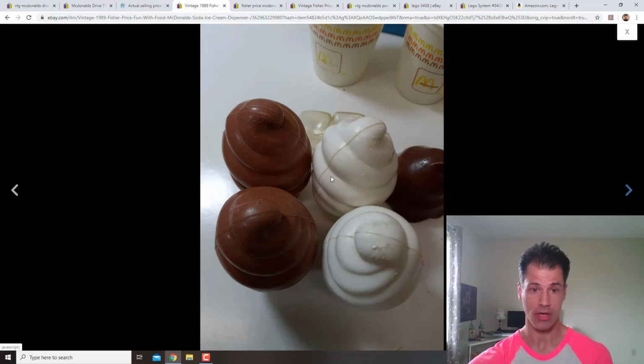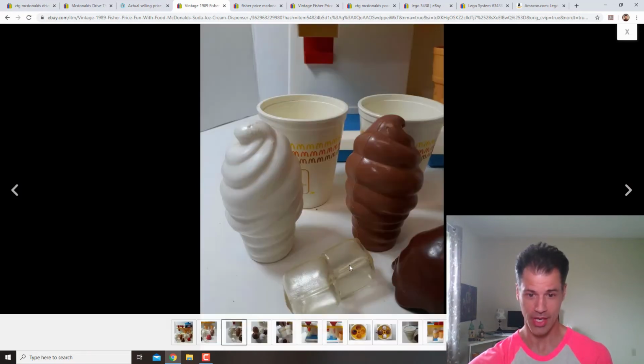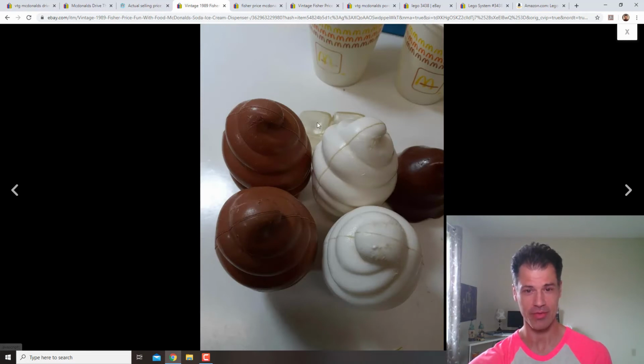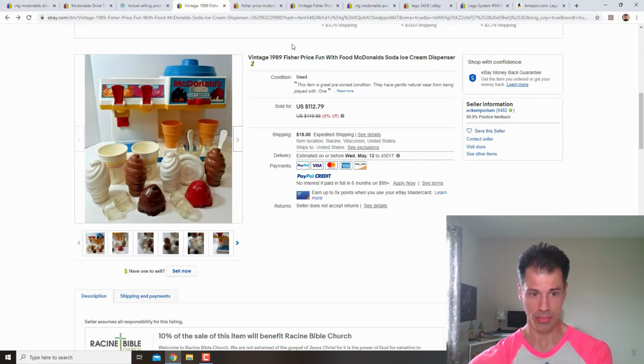And check Craigslist. I'm going to go back here. Look at the ice cubes. That's insane. I don't think I've ever seen that piece. So pretty neat. But yeah, check Craigslist. Check Facebook Marketplaces of the world, OfferUp, Letgo. See if you can find some of these, because over $100 is a pretty sweet deal.